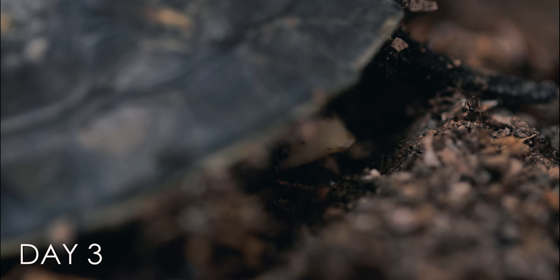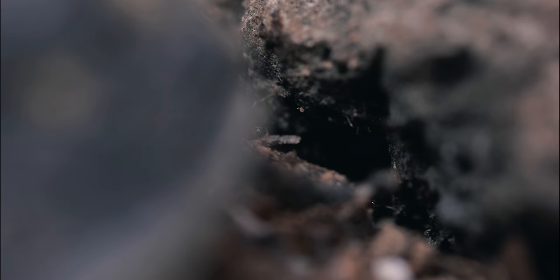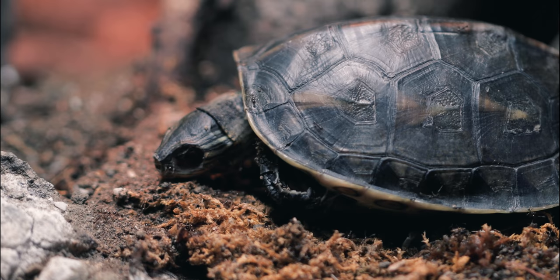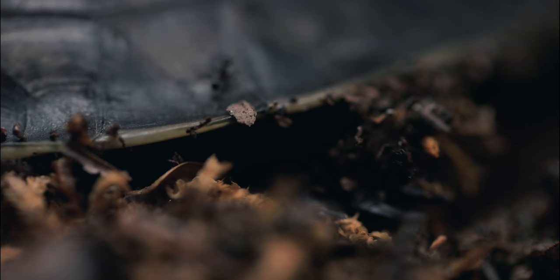By day 3, I could clearly see that the ants had established some kind of entry point into the turtle that wasn't the eyes, but rather somewhere beneath the turtle. They had piled dirt to form large entranceways, which led to the darkness underneath the turtle. So of course, I had to see what they were up to. AC family, are you ready for this? My plan was to pick the turtle up and see what was really going on underneath.